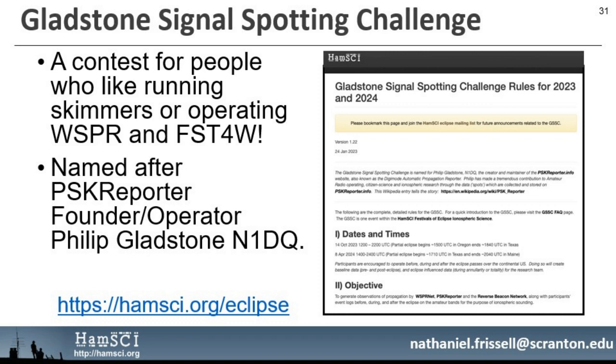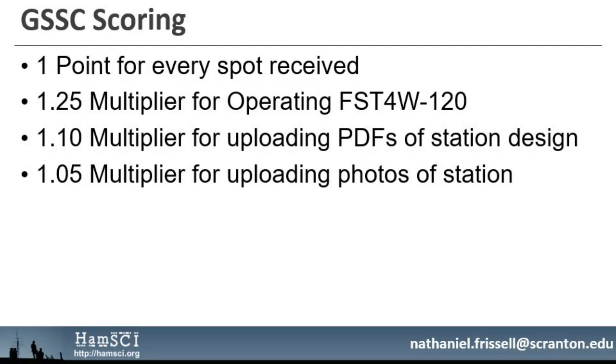Okay, so that's the SEQP, but then you also have the Gladstone Signal Spotting Challenge. That's our other contest, for people who like running skimmers or operating WSPR or FST4W, which is a beacon-like version of FST4. It is named after Philip Gladstone, N1DQ, the founder and operator of PSK Reporter, which makes a lot of our data possible. The scoring here is 1 point for every spot received. You get multipliers for operating FST4W-120, because Rob Robinett and Quinn Griffiths are doing things with that to better detect spectral spreading. They think they can get more interesting data with that than with plain old WSPR. Again, you get multipliers for uploading engineering information on your station.